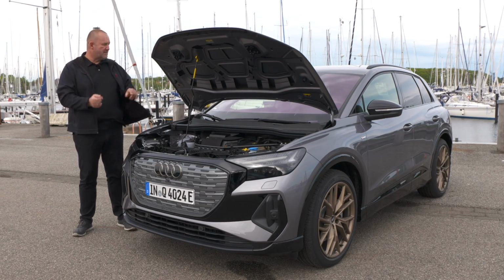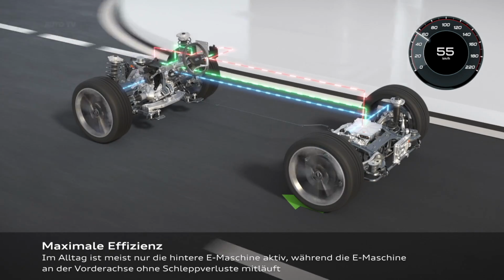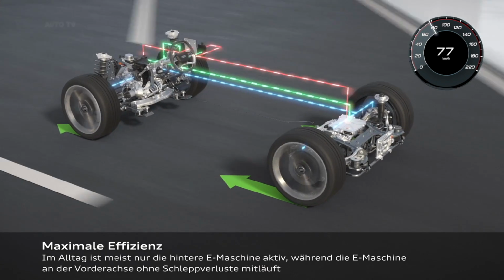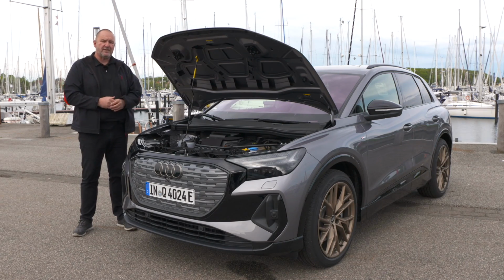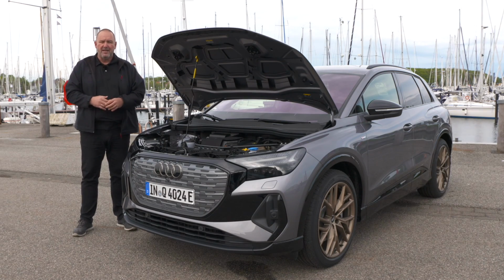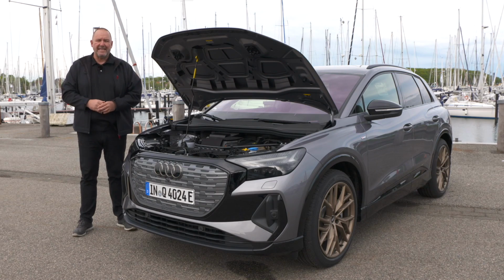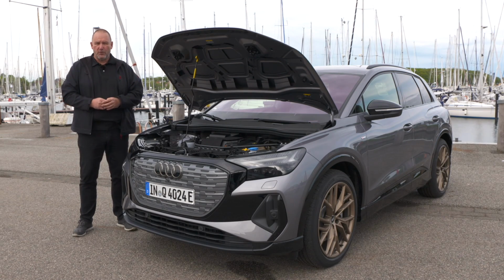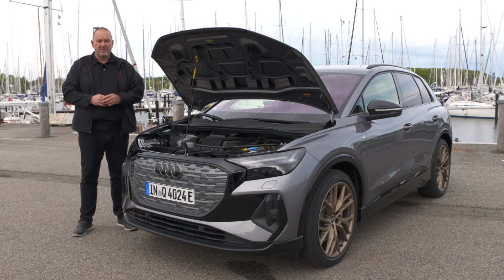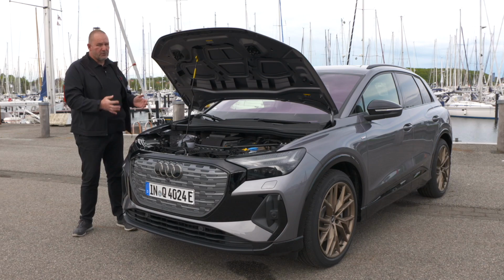Important with this engine is that the rear one is a permanent synchronous engine, the front one is an asynchronous engine which can just run along if not needed without giving you any negative effects. When we talk about performance, the top version accelerates from 0 to 100 km per hour in only 6.2 seconds. Top speed for all the models is 180 km per hour. When we talk about range, the winner here is the Q4 40 e-Tron. That offers you up to 520 kilometers according to WLTP, but also the top version offers you a little less than 490.